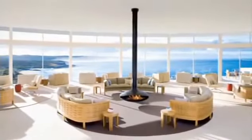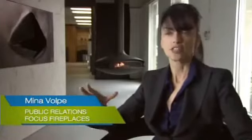I think the Gyrofocus is completely revolutionary. So you're not even sure, is it a fireplace? Is it an art object? Well, it is both. I think it is both with a perfect balance.